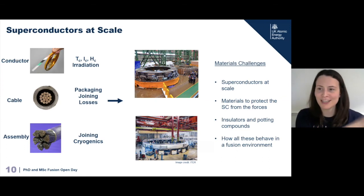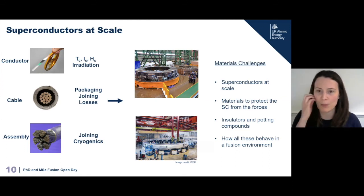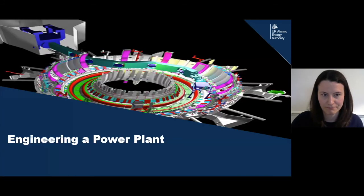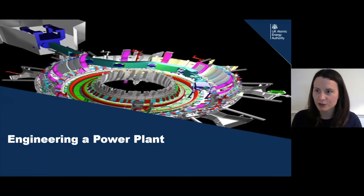Applied physics, chemistry, engineering, it's all on a spectrum. And you need to work on it across this length scale as well in order to produce something which is going to be useful in a reactor. So those are just a couple of components which have some really interesting engineering problems. So that's what's right in the center of your power plant. That's the sort of business end, that's your tokamak.